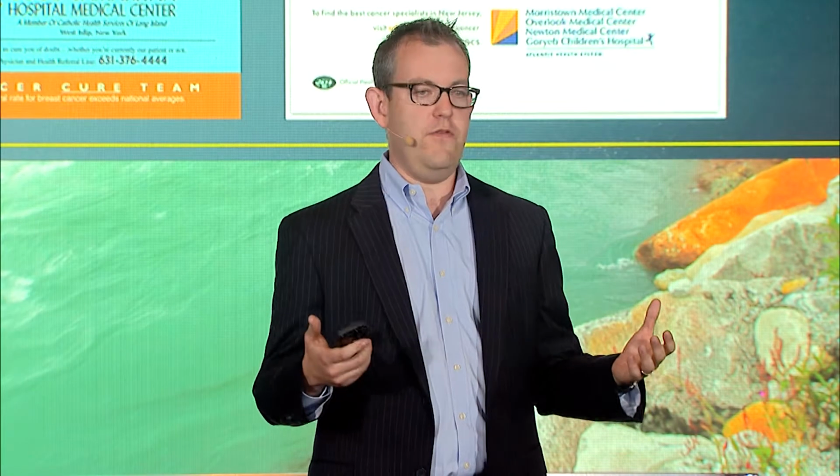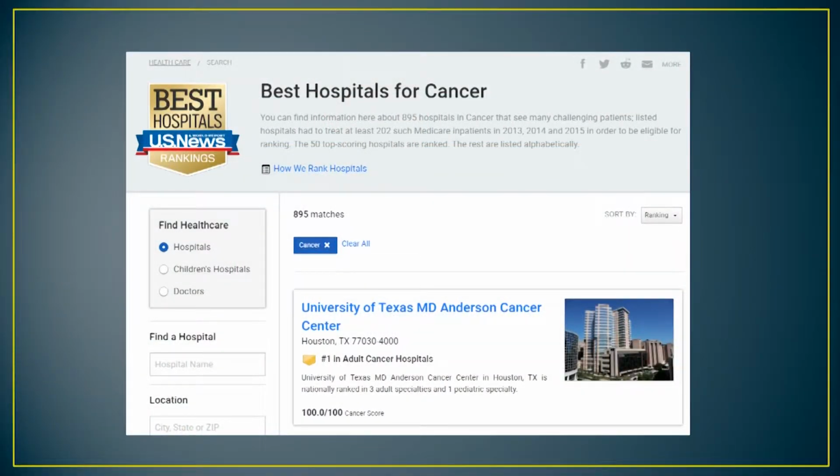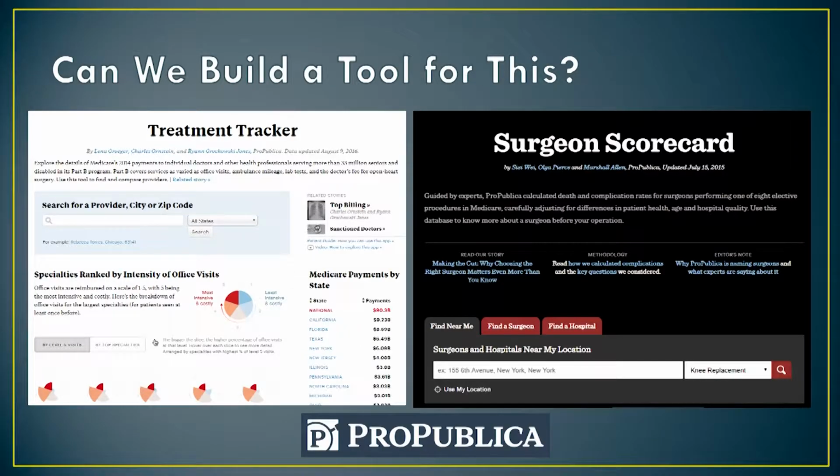Very few hospitals today put online their outcomes for cancer surgery relative to others. How can that be? Where else do you turn? US News and World Report, which has a huge influence in terms of reputation on the rankings. They do try to take into account an increasing amount of quality information, but it's still very much based on rankings. So we tried to ask the question, can we build a tool for this?